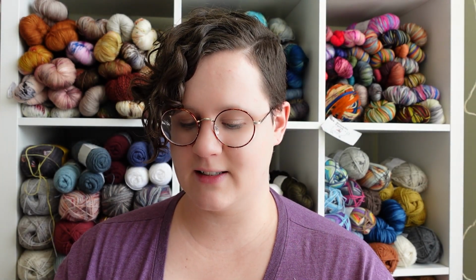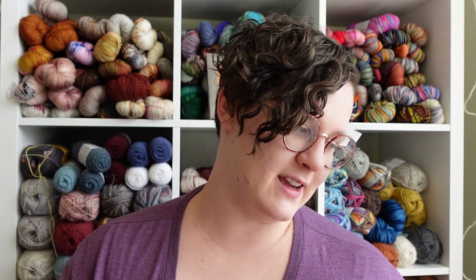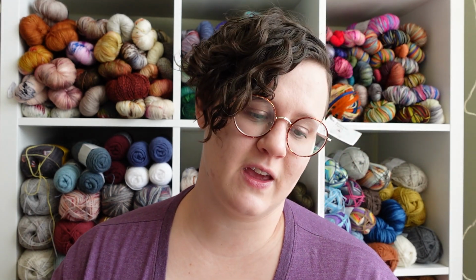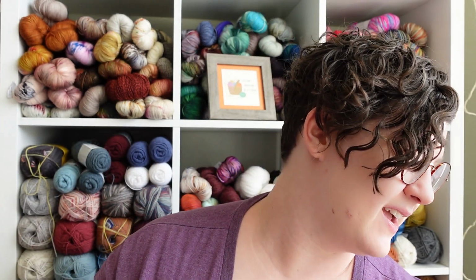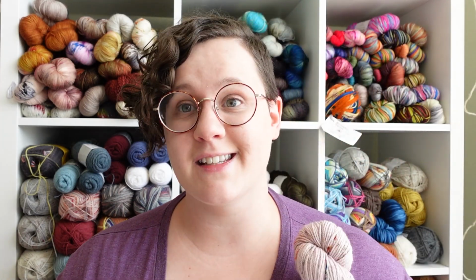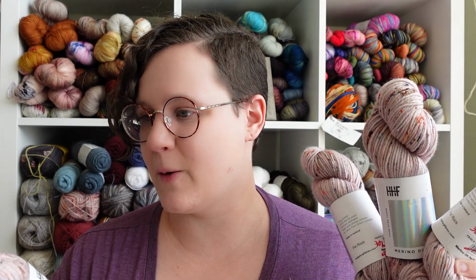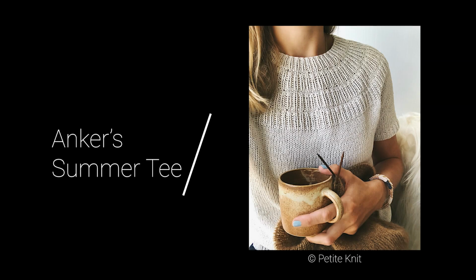This was an accidental shipment that came to the store because we ordered Aaron, and this DK got sent to us, so I took the hit and bought the sweater's quantity of Merino DK from Hedgehog Fibers, because this is my favorite color that we carry. So I will probably be doing the Anchor's Summer Tea by Petite Knit in this color.